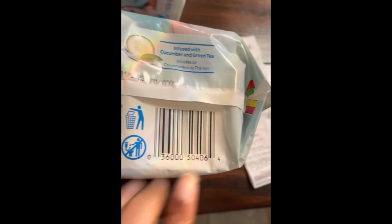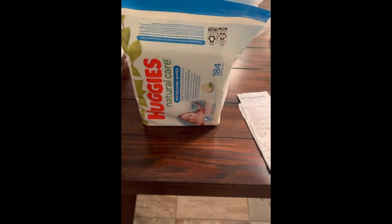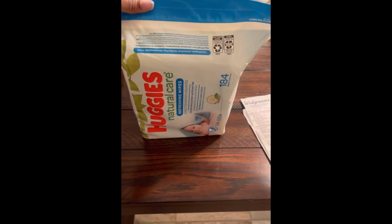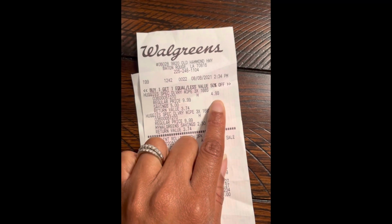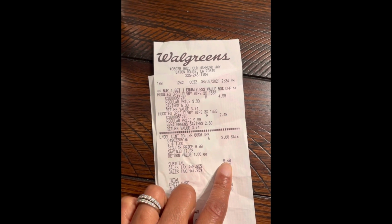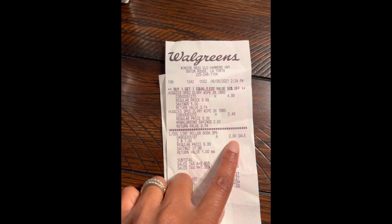Let's just see. This right here is your barcode. So these were on clearance for $4.99, which isn't that bad, but they were buy one, get one half off. So if you go to my receipt, one of them was $4.99 and the other one was $2.49. And I did get two of the lint rollers on here too.